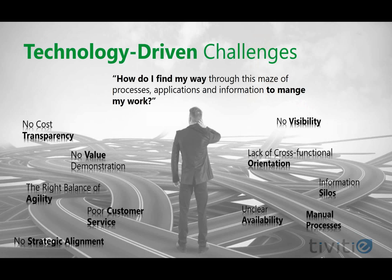In addition, information is distributed in silos. There are too many manual processes in place. Teams are not working towards those common goals, and that makes project cost, value, and performance anything but transparent to the business.